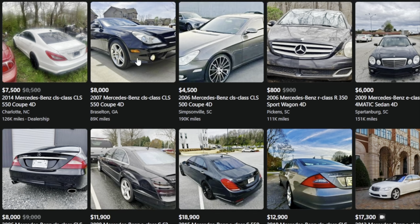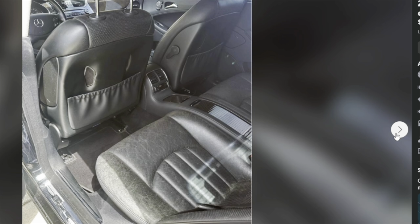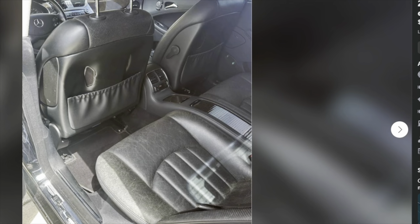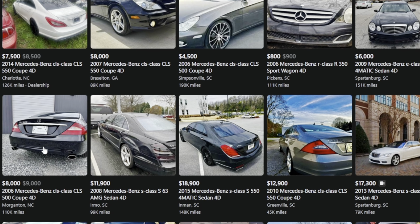07, 89,000 miles, 8,000. That's clean. Mine clean too now. All right, so we see this one for 8,000. So this one got 89,000 miles on it, so we know we ain't going that high. Let's see what else they got. We got another one. No. Here go another one for 8,000.